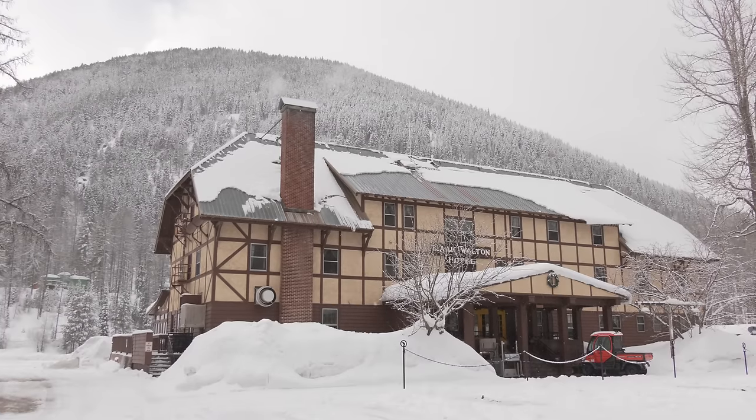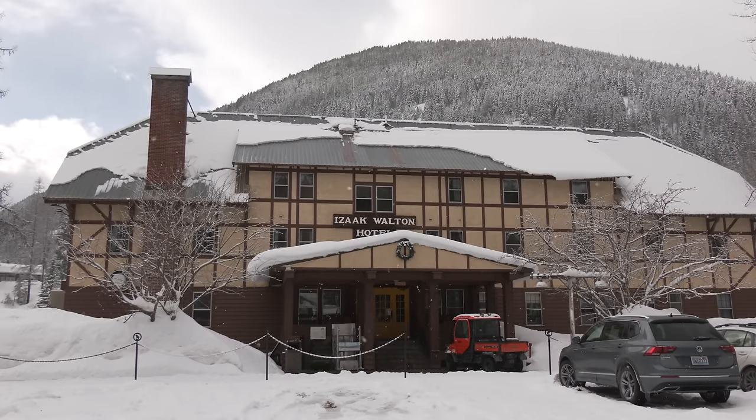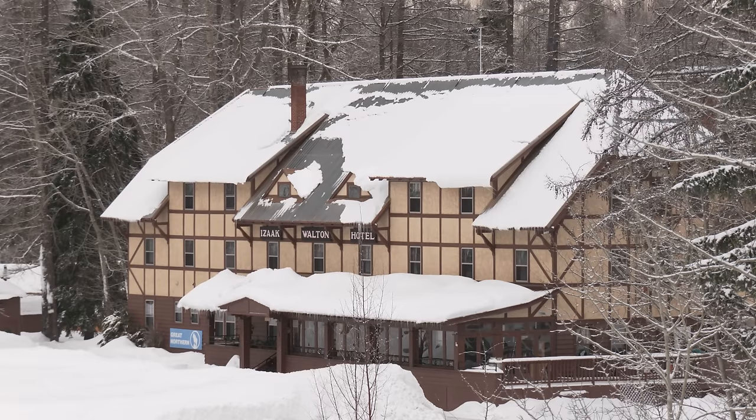The crown jewel of Essex is the classic Isaac Walton Inn. It was built in 1939 by the Great Northern to house railroad workers and visitors to Glacier National Park. The 2.5-story inn measures 36 feet by 114 feet, and at the time of its completion, boasted 29 rooms, in addition to 10 bathrooms, a spacious lobby, kitchen, dining room, and general store.